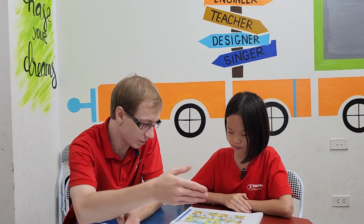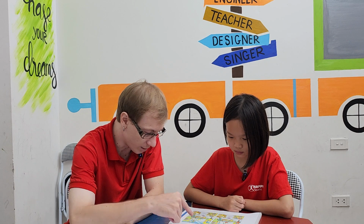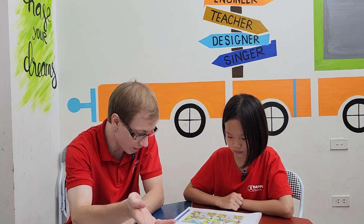So let's go to the test. Let's find the differences between picture one and picture two. Like, can you see on picture one, we have 2 kites, but in picture two, we have 3 kites. Can you try?